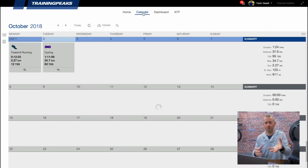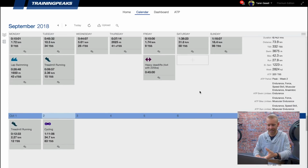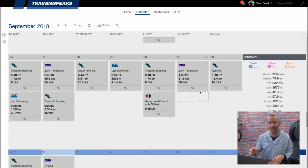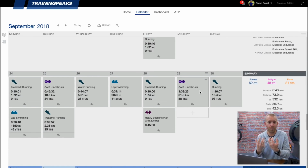Now, what software do I use to help dial in all of my training? So of course the big question is, do I use TrainingPeaks? And yes, I do use TrainingPeaks. However, I don't really use it, as you can see in the calendar here, to schedule out a bunch of workouts. Training needs to be a lot more responsive than that. You've got to be more flexible. So I actually use this looking back retroactively on some of the workouts and where my performance levels are.